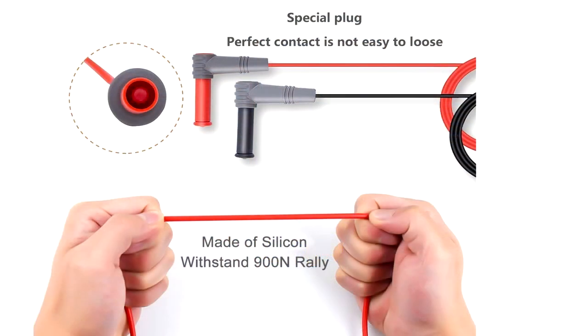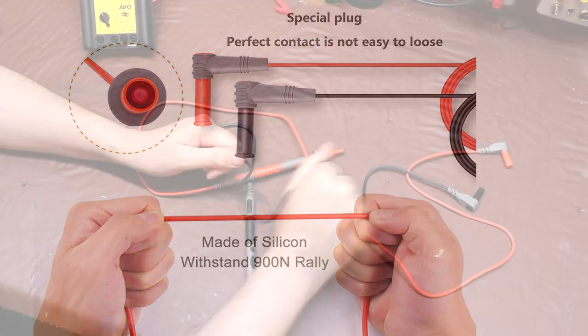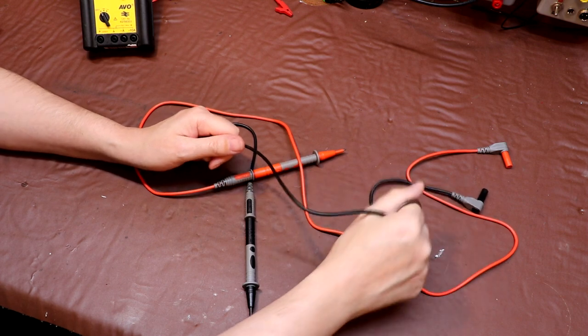Now for those of you that like it rough, you'll be glad to know that these test leads have been tested to 900 newtons, which I believe is just under a kilogram in old money.